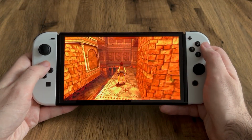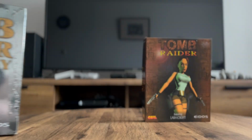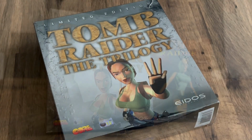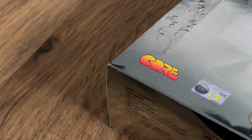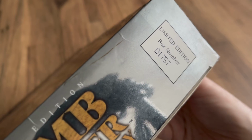a portable as well. And not the first time we saw that original trilogy bundled together either. So I thought it might be cool to show off this limited edition set here. Tomb Raider The Trilogy, released in the early 2000s for Windows PC. Kinda hope the remastered editions see a nice physical release like this. I'm number 01757, which number are you?